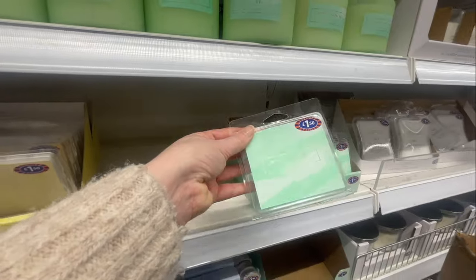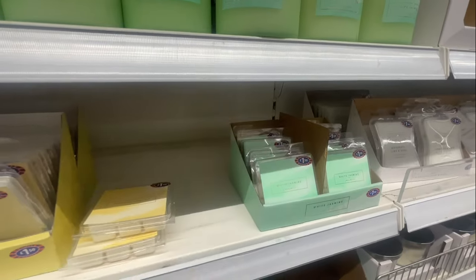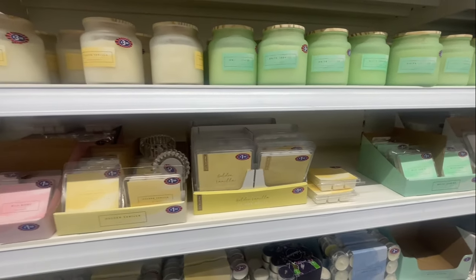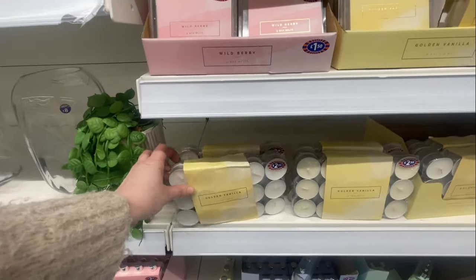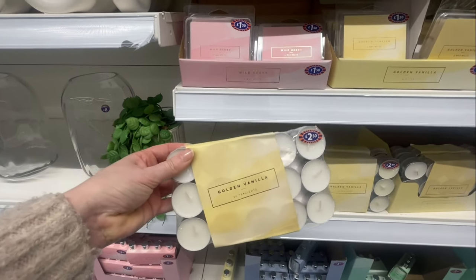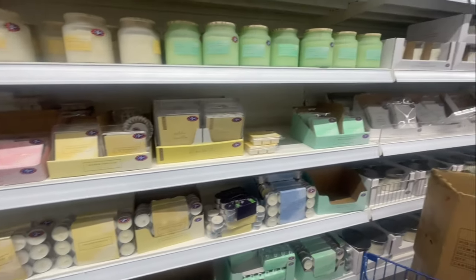If candles aren't for you, but wax melts are, then they've also done the scents in the wax melts as well for £1.50. I absolutely love the wax melts from B&M. My favourite one is Fireside Marshmallows. That tends to only come out round about autumn and winter. But again, you've got your tea lights in the scents as well. And below the tea lights, we had the oils. So if you prefer essential oils, then they've done the oils in them as well.